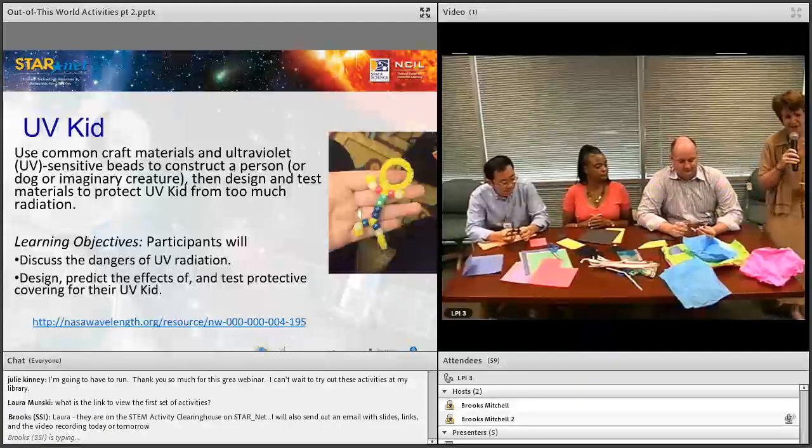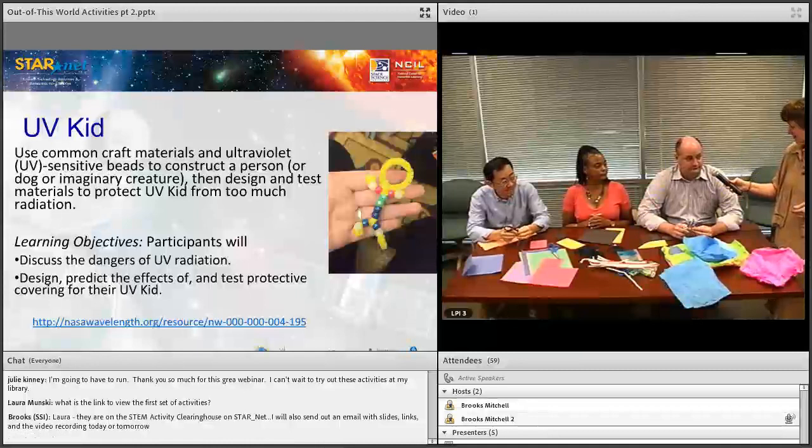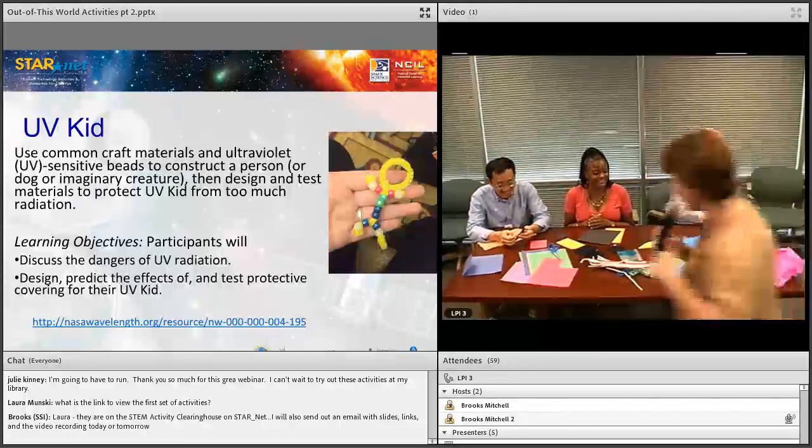The next step that Andy would do is take it outside, and then bring it back in and uncover the beads to see how well they stayed, whether they changed color or not. Awesome. Do you want to try that? Yes. So Andy's going to go take that off and try it.